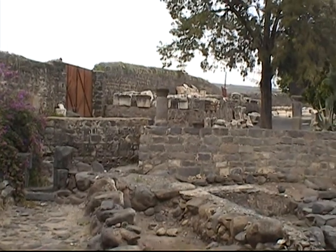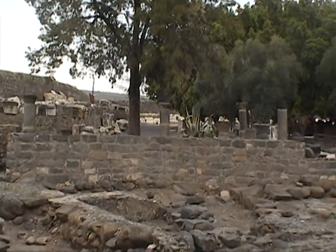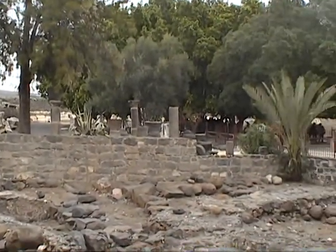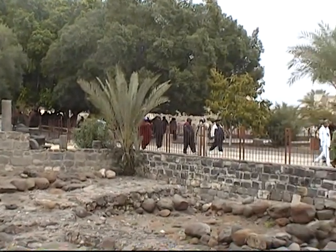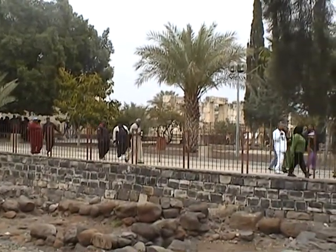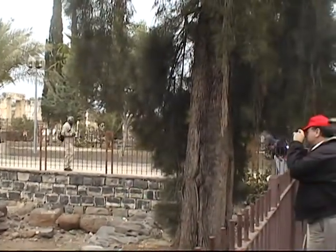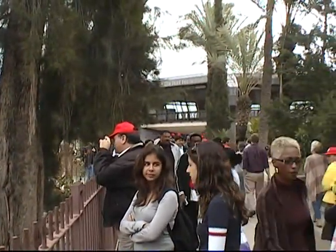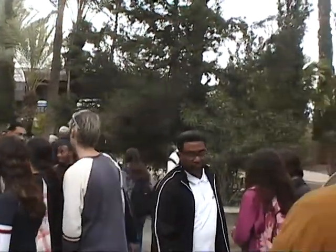So here we are, we just walked inside. These are some of the ruins here of the old town of Capernaum. Coming on around, you'll start to see parts of the white synagogue that are sticking up over there. And then coming on around, the new church that they were constructing over here last time. It's finished now, and it's being run by the Franciscans. Come on.